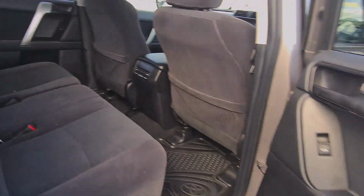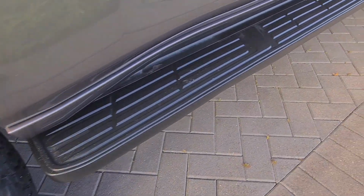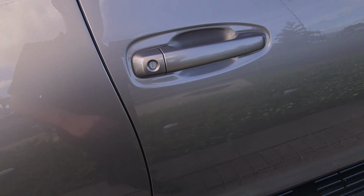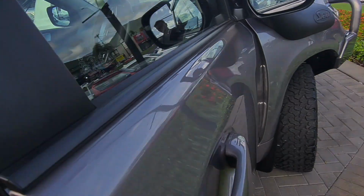You got that 60-40 split, so these guys will fold flat, and then that one will fold flat as well. Come into place there for you. Keep cruising around. Tiny little sort of hairline one just there. And again, like I said, you got these keyless entry points on the 2 front doors.